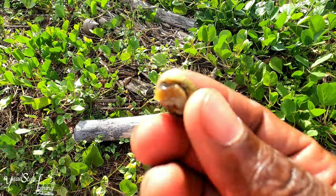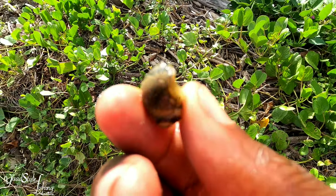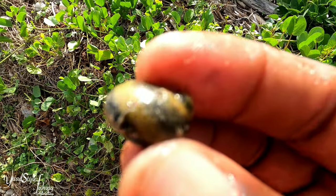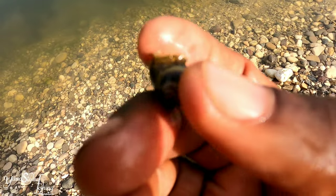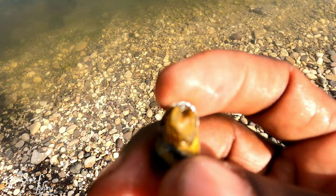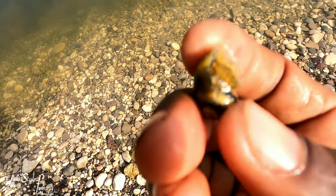All right now, peeps, look at this snail. I've come out of the river, back up in the Portland side. Now the river's up there, we have some snails similar to this, what we call busu. A lot of people may know busu. We use them and make soup, you know. But this one is different.